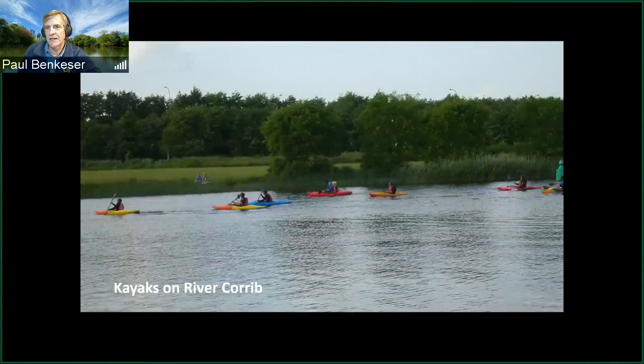As you literally look out the window of the engineering building, you can overlook the River Corrib, and this is one of the views that you can see from the engineering building. Kayaks traveling down the river itself.